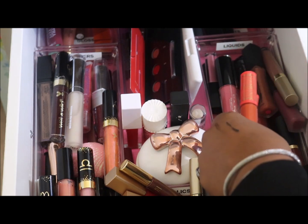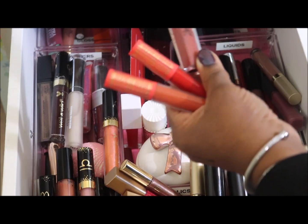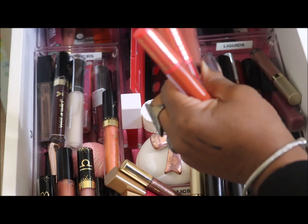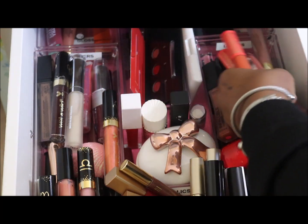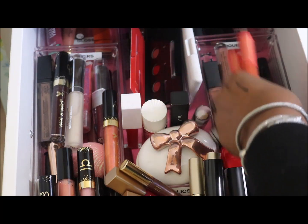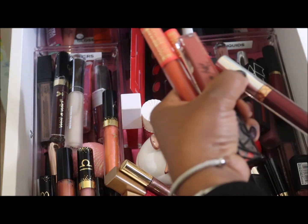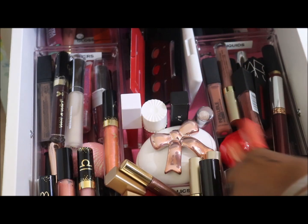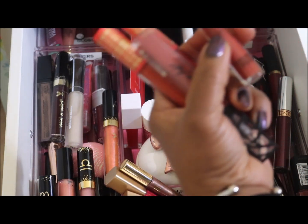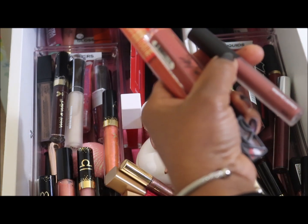So I know I want to pull something from here. I have the Lip Bar. That's kind of a neutral color if I wanted to go there. Infallible. I remember wearing a lot of that. Anastasia Beverly Hills. Oh, I have this Kylie. And then I have this Fluid lipstick.